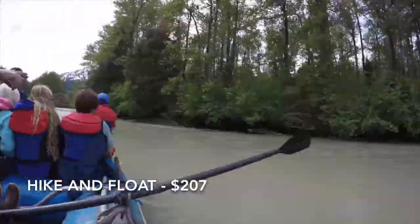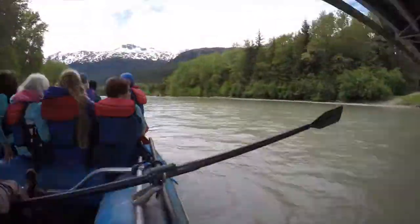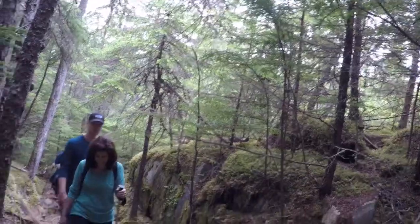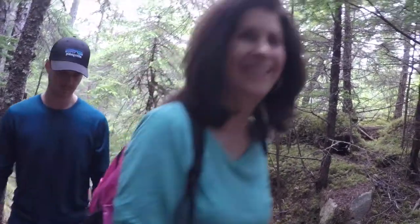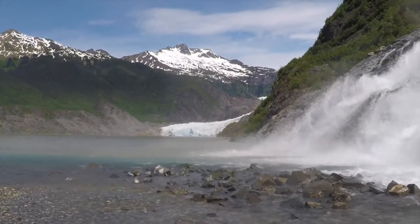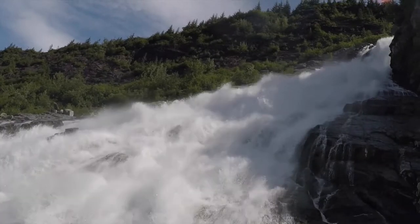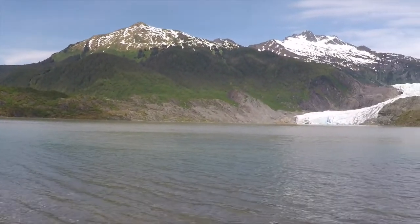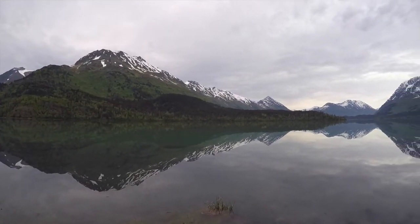In Skagway, we did a hike and float, and that was $207 for 2 people. It was a 2-mile hike and a 45-minute float down the river. These excursions were a couple hundred dollars for the most part in each place for 2 people, and they were amazing. Then we had the rest of the day after our excursions to explore on our own, to go hiking, to eat the local food and drink, and it was just a great way to spend the day in each port, having one activity and then exploring for free.